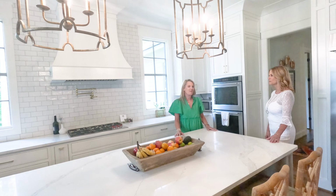So this space is just great because you've got this kitchen that flows right onto this dining room, and then it flows right into this den with the colors that are just so nice, the bright, pretty greens and the oranges that just flow, and everything goes right out to your outside porch.